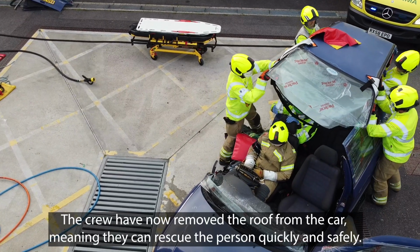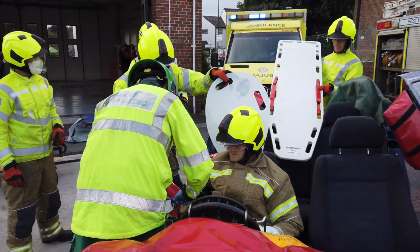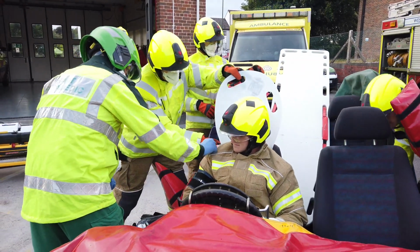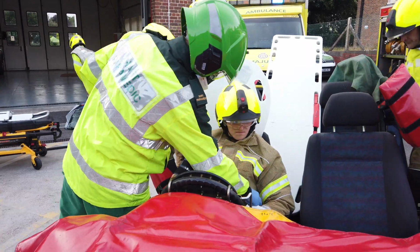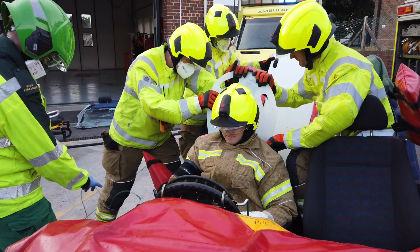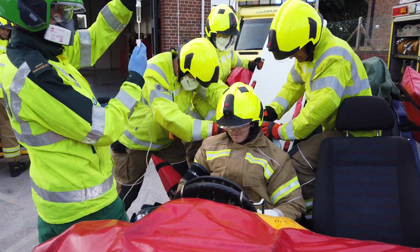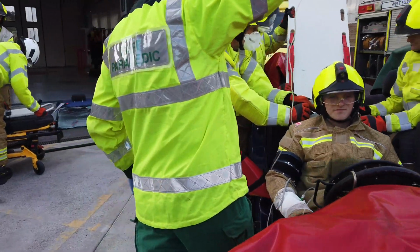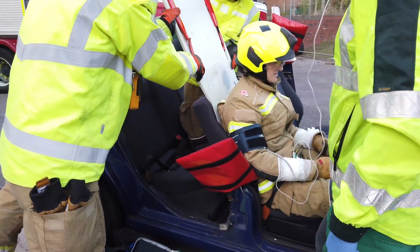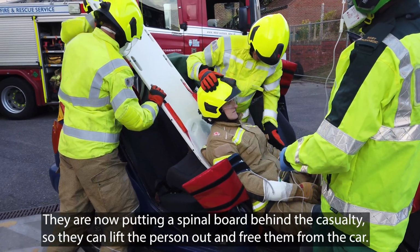The crew have now removed the roof from the car, meaning they can rescue the person quickly and safely. They are now putting a spinal board behind the casualty so they can lift the person out and free them from the car.